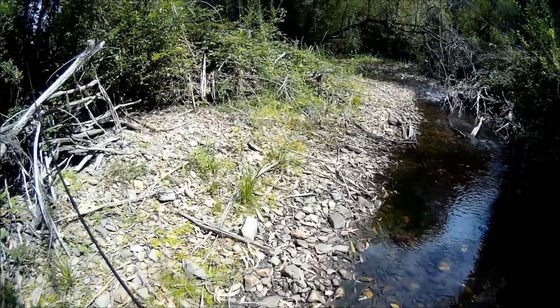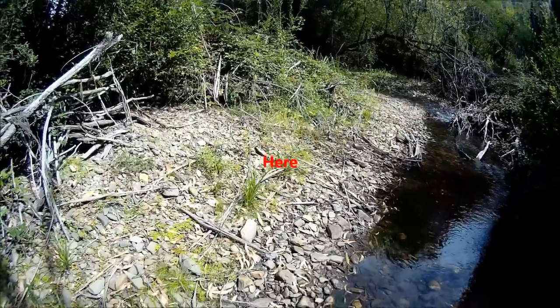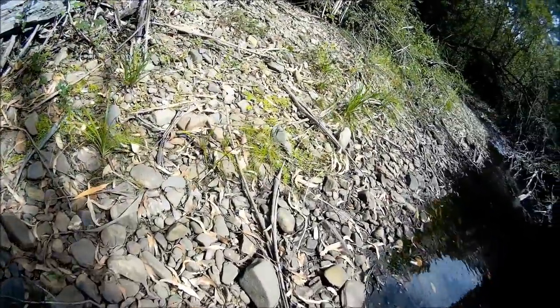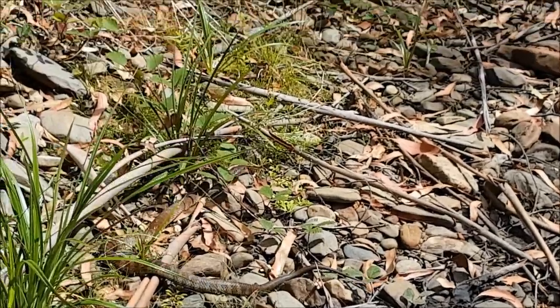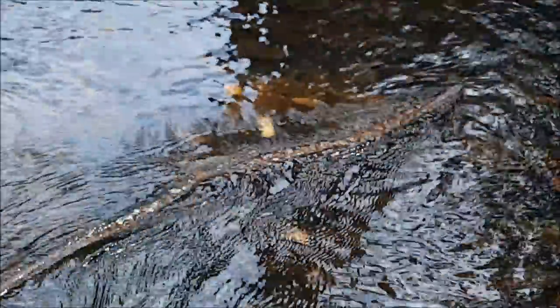Look at this, big tiger snake, or little tiger snake right in front of me. What a gem, have I got my phone here? Look at this tiger snake here. Look at him, he's trying to get away from me.